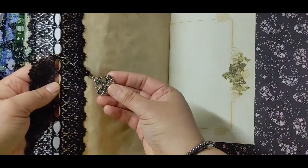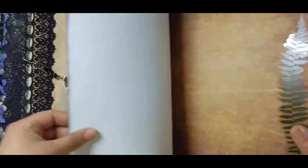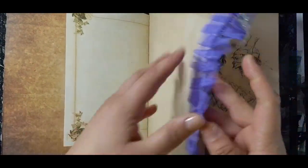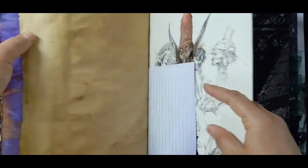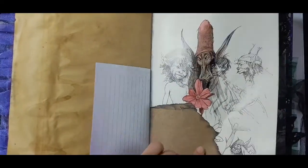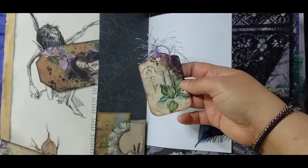And then here is the last charm. Love this. Oh, just kidding. This was the last charm, but that was the last Celtic charm. I think you guys knew what I meant. But really pretty gemstone charm. And then there's a journaling spot here. And then back here are some tags.